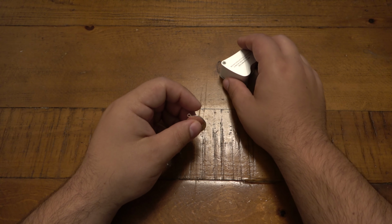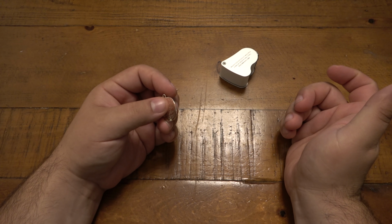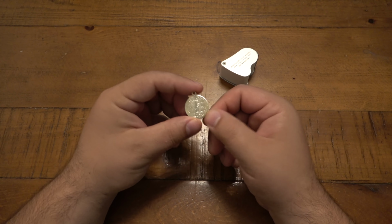I did a trade with someone, a knife trade, and they threw in a couple pieces of silver, just like scrap silver, just for the weight value basically. That nice ring and a couple little necklaces and stuff. And this was a bonus. He just kind of threw this in because it was laying around.